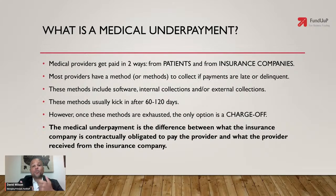The last thing I said is what we focus on. We're only focusing on the insurance company receivable. That's it. So, a lot of excuses. The code was wrong. The inquiry was late. I'm sure you've heard it all. But we're focusing on the medical underpayment, the difference between what the insurance company and you have contracted to receive and what you actually received from the insurance company. That's all we're focusing on, not the patient pay portion of your revenue.